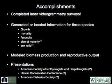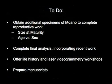We were able to use some of this information to model biomass production and reproductive output, both inside and outside a reserve. And we were able to present this at 3 different meetings: the American Society of Ichthyologists and Herpetologists, the Hawaii Conservation Conference, and also the American Fisheries Society. Okay, so what do we have left to do?